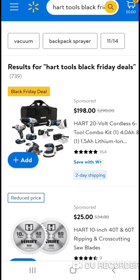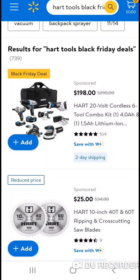TTI bought Hart, I want to say probably around 5, 6 years ago. They were basically a hand tool company. They worked something out at Walmart, and voila, now they are a power tool company and the official brand of Walmart. All right, they've grown very fast, very quick.